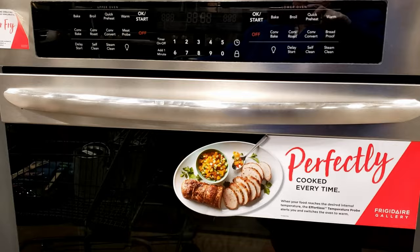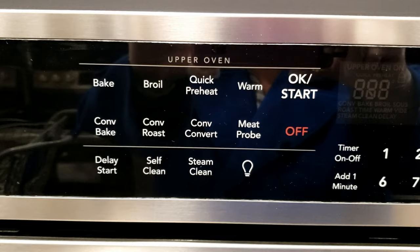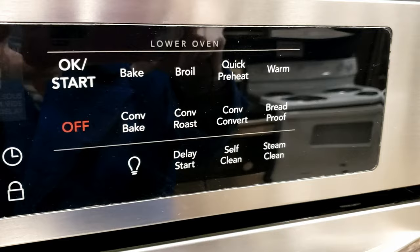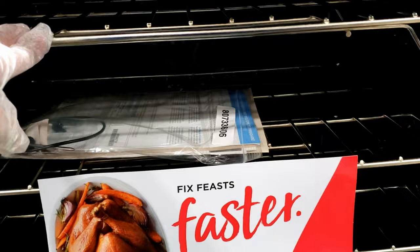And here is the Frigidaire that I'm looking at. You can see me there. So the upper oven has the convection, the lower oven has the convection, and the bread proofer. Oh yeah. Three racks. No, two racks. There's the fan. They have this in here wrong. This one goes in the bottom. And there's a fan down there.